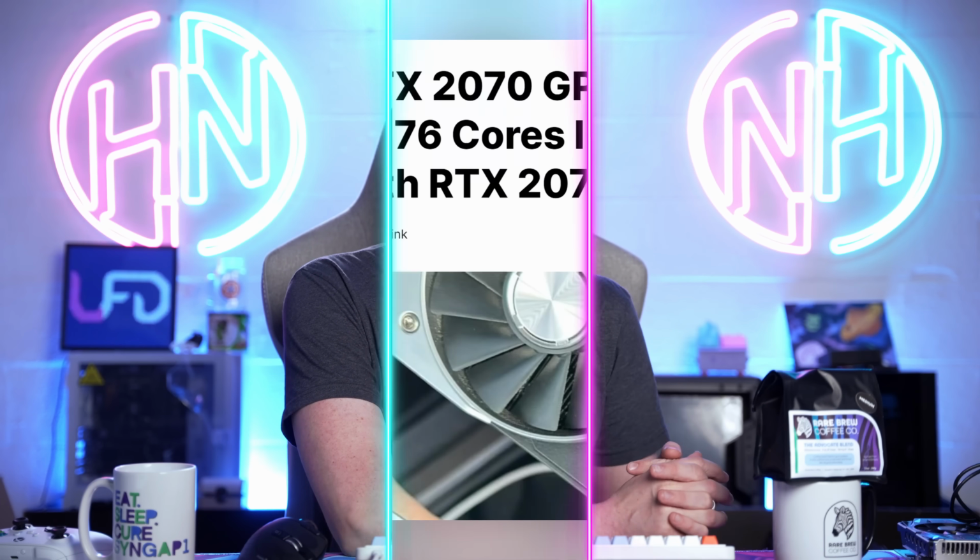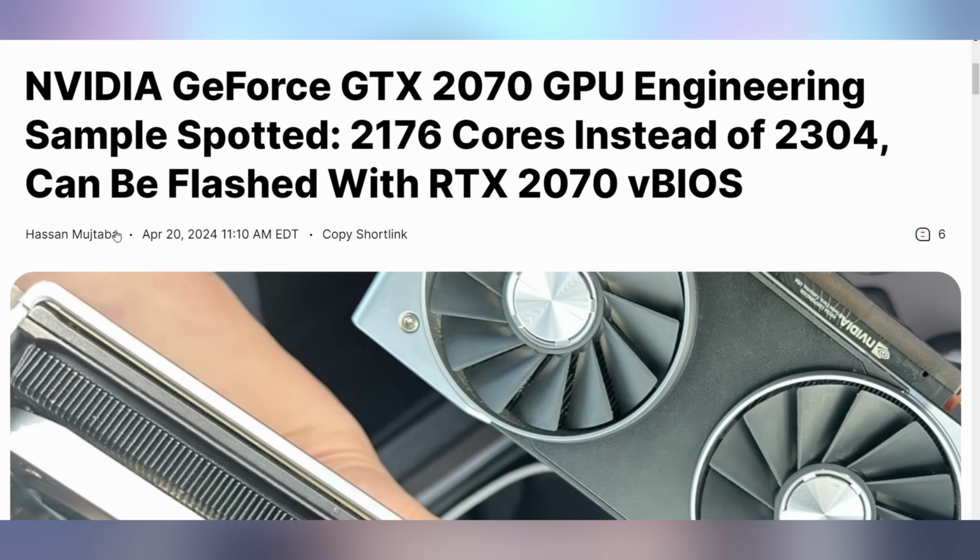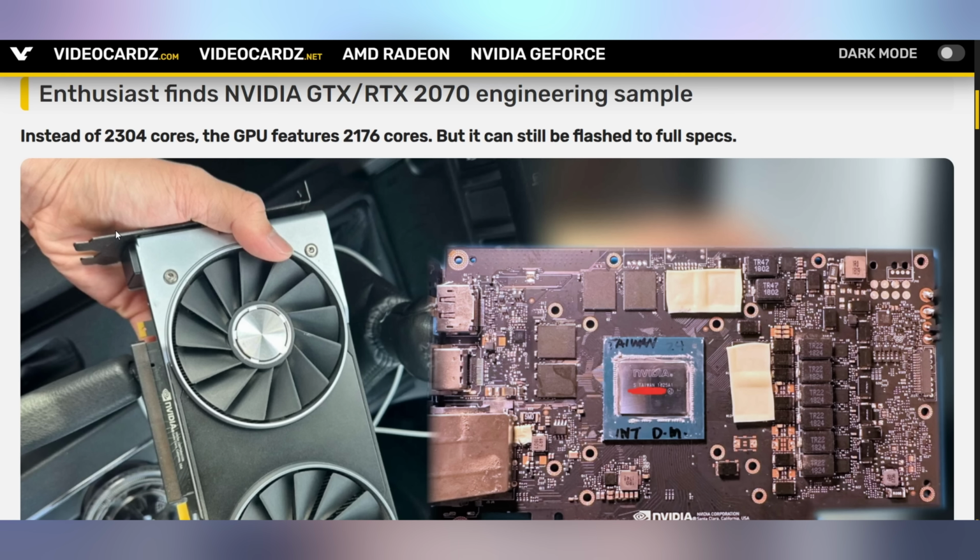But Nvidia's not going to do that. You might remember that GTX is dead, all right? RTX is the only thing that you can buy now, but somebody got their hands on a GTX 2070, which might sound weird because that card never actually existed.